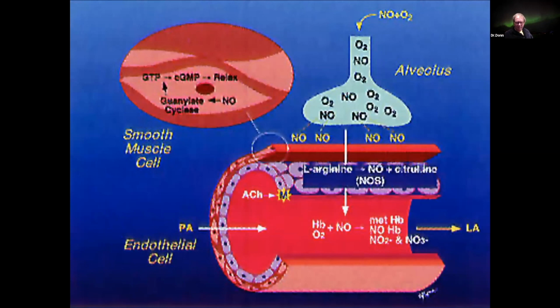And again, this is just a little schematic that exogenously administered nitric oxide works the same way as endogenous nitric oxide. It diffuses across the endothelial cell. It causes relaxation of these endothelial smooth muscle cells and allows for improvement in pulmonary blood flow. The nice thing is that it's almost immediately inactivated as soon as it combines with hemoglobin, which is why we can avoid the systemic side effects that other drugs have been associated with.